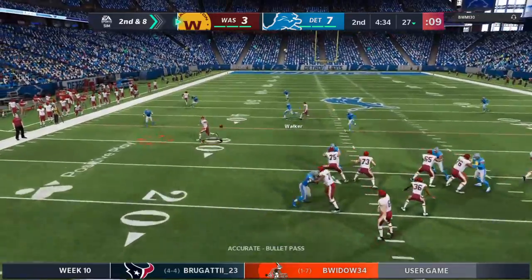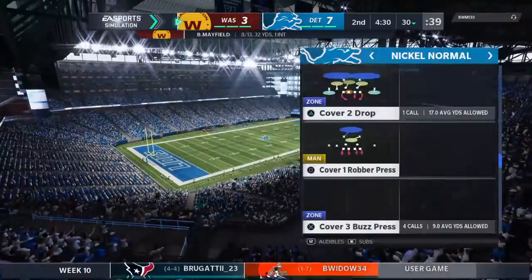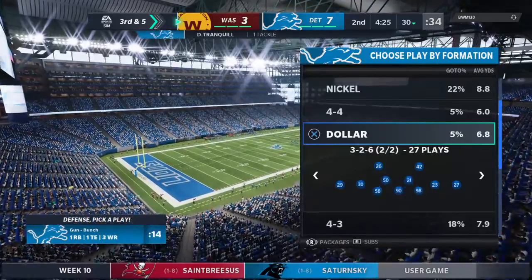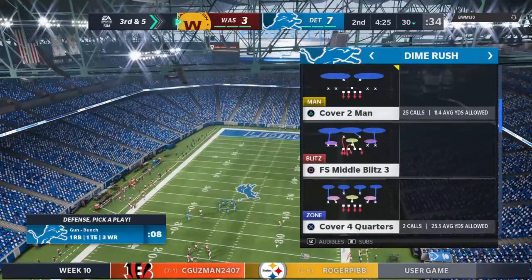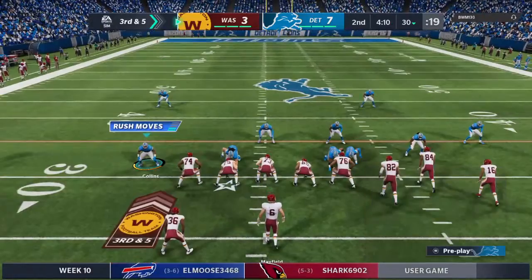Here's Mayfield, looking left side, and he's got a man. It's Hall. Only 3 yards on the catch. It's 3rd down. Brandon, perfect defense in this situation would have meant an incompletion. They would have picked it off. Okay, so they gave up the completion. But I really enjoyed watching how the defense stayed in sync, stayed in great communication.